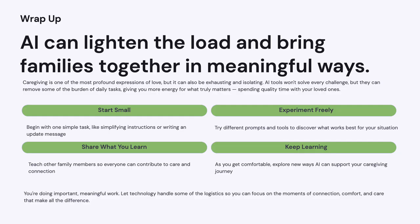So let's start small. Begin with one simple task, like simplifying instructions or writing an update message. Experiment freely. Try different prompts and tools to discover what works best for your situation. Share what you learn. Teach other family members so everyone can contribute to care and connection. And keep learning. As you get comfortable, explore new ways AI can support your caregiving journey. You're doing important, meaningful work. Let technology handle some of the logistics so you can focus on the moments of connection, comfort, and care that make all the difference.